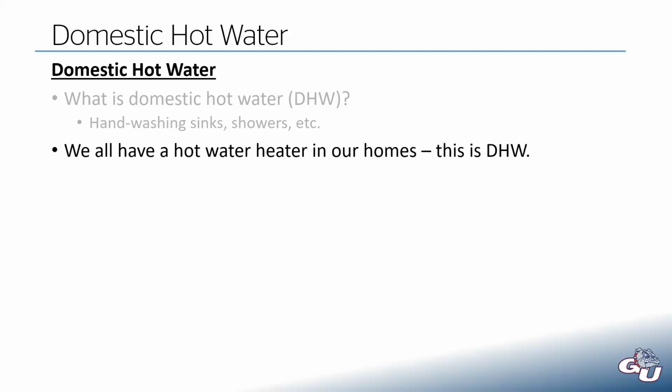Or if you live in an apartment, you might not have a dedicated domestic hot water heater for your specific apartment, but there has to be one somewhere in that complex. Otherwise, you wouldn't be able to take a shower. So this is something that is in pretty much every single building that you can imagine.